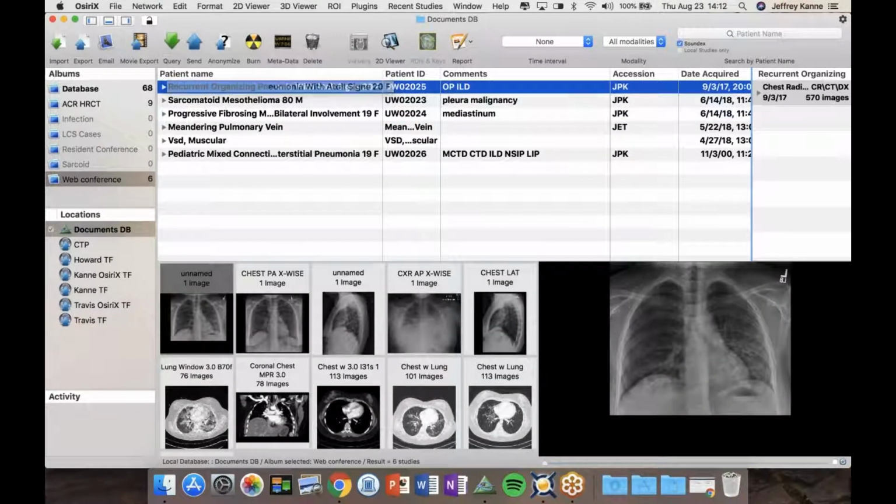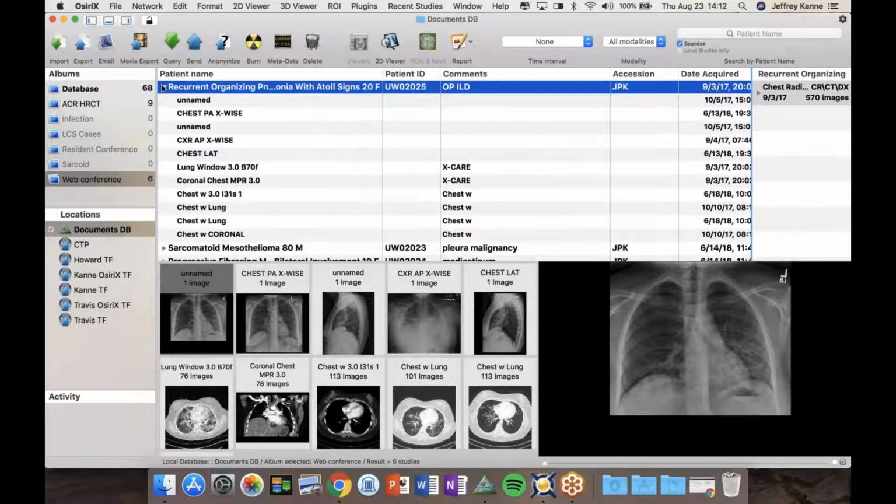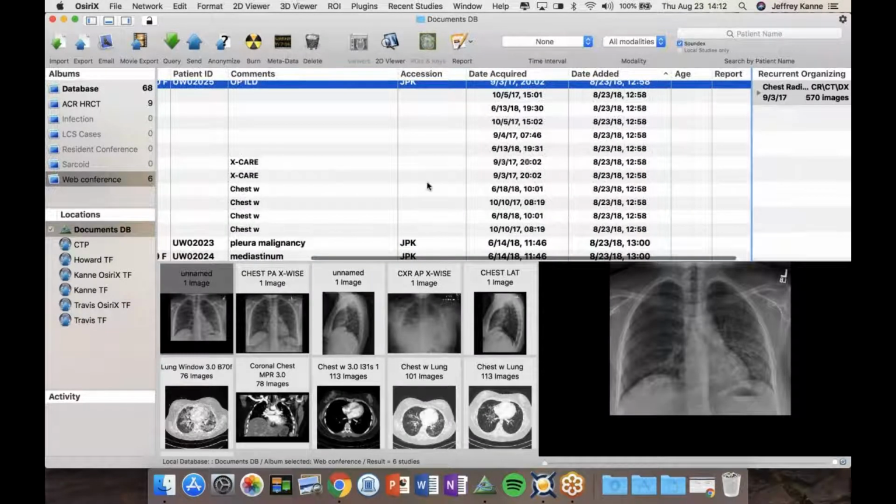Okay, this is another interesting case. This is another young woman. She is 20. Let me see. What are my dates here? 2017. Yeah, let's start.